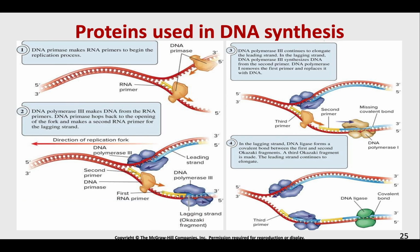So there's a lot of proteins used in DNA synthesis. There's a lot of different ones to remember and what jobs they do. This is just synthesizing everything all together here. One thing that this image shows is that we have DNA polymerase 3 and DNA polymerase 1. DNA polymerase 3 is what is creating the new strand. We're adding in those nucleotides and linking them together. Now DNA polymerase 1 is the polymerase that's going to come back, remove the primer, and add in the DNA. Removing the RNA, adding in the DNA.